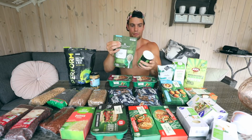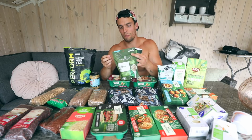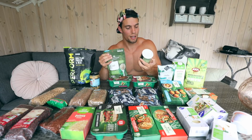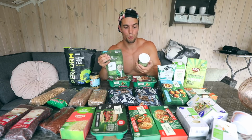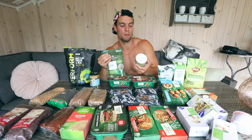So hemp seeds are next. We've got two different variations here. Here in Norway, I haven't found a brand that actually hulls the hemp seeds properly, so a lot of them will have a little bit of the shell, or just a hard crust to them. While in the US, when you go to Whole Foods and buy hemp seeds, they're so smooth and soft, it's amazing. But I haven't been able to find one that is that good here in Europe yet. So if you guys have any suggestions, let me know.